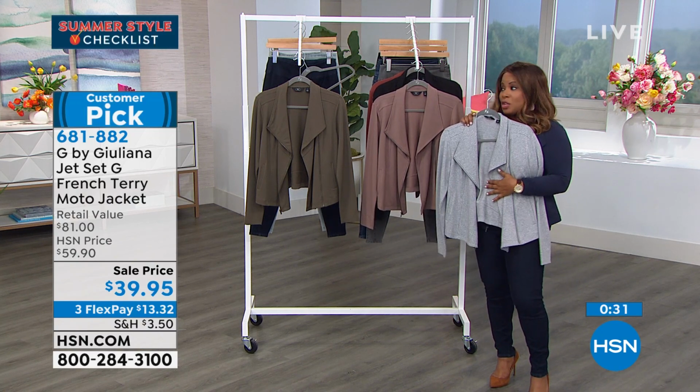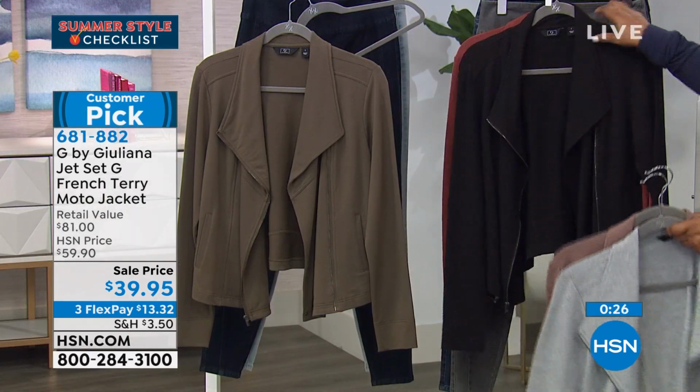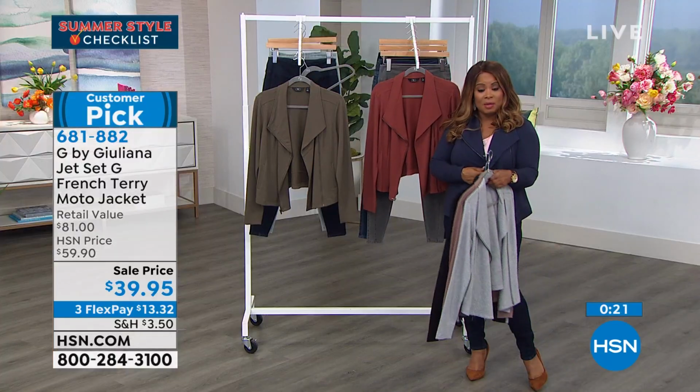If you would like to have the Moto jackets, one of the biggest buys in the show, heather gray, mocha, black, spice, dark gray, and I have it on in the navy if you would like to buy it.